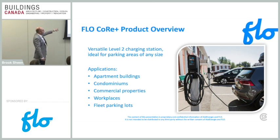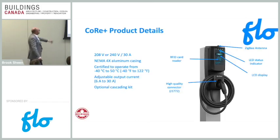Workplace, we have, I would say, probably the widest network of workplace charging in fleet parking lots. And we'll get into reasons why these are getting adopted for that. I mentioned everything is on a 30 amp charger, so it's either at 208 volt or 240, so it can work on both. All of our casings are NEMA 4X, so aluminum casings, down to minus 40, up to plus 50 as far as environment, so install indoors, install outdoors, install in water, wherever you want to go with this thing, it can be installed. Super, super rugged.